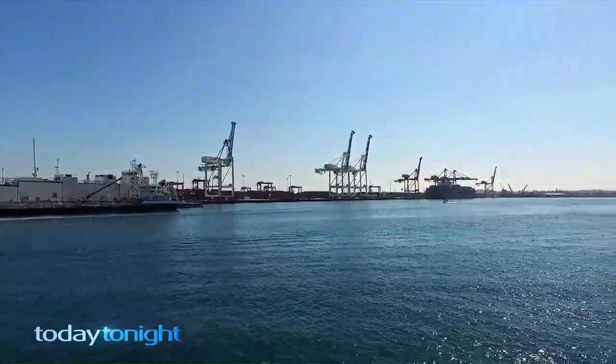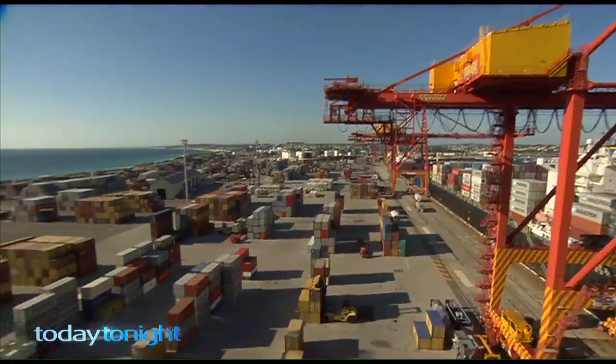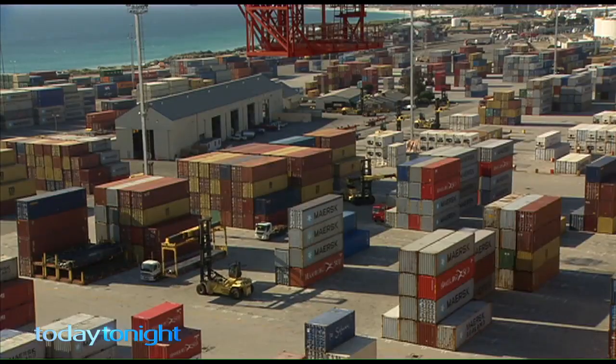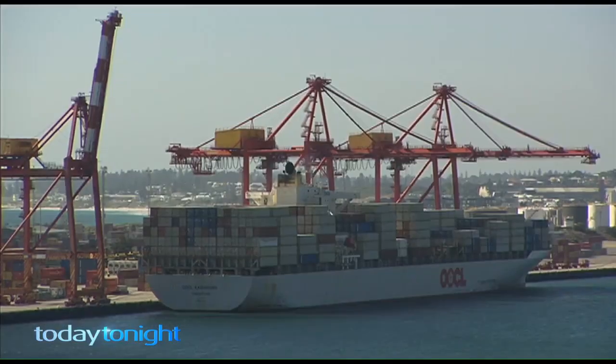The sparkling Swan, towering red cranes and sea containers stacked like Lego. Just about everything in a container is somewhere used in your house. Cleaning products, televisions, furniture, clothing from overseas. It's all coming through this port in these containers. Keeping WA afloat is big business: $3 million a trade per hour.